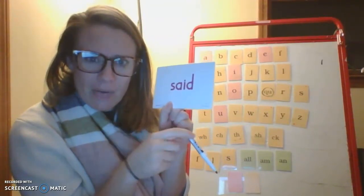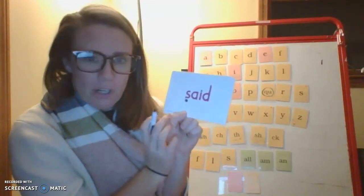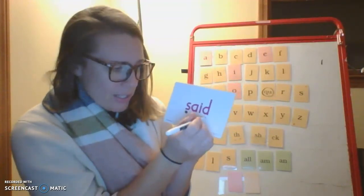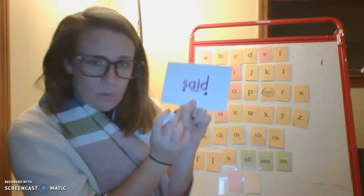What is the beginning sound? S, s, s. The S. Is that part tricky? No, it sounds the way it should. What is the ending sound? D, said. And look, it's a D. Is that part tricky? Nope. So here's the tricky part right here. This is the part that you really have to work on memorizing.